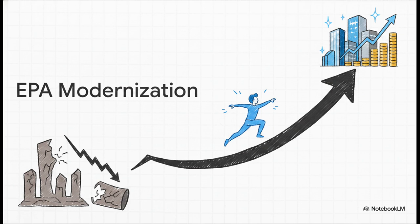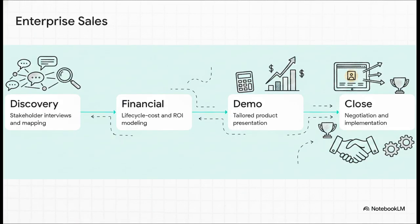deeply complex failing initiatives. Now, these kinds of victories don't just happen by accident. They are born from strict adherence to a momentum-driven, full-cycle enterprise methodology. It always starts with mapping the current state through deep stakeholder interviews in the discovery phase. That raw intelligence feeds directly into rigorous lifecycle cost analysis and ROI financial modeling. So by the time he gets to step 3, a tailored demonstration, the product perfectly mirrors the client's financial gaps. This momentum paves the way for a flawless close, smooth negotiation, and totally seamless post-sale implementation.